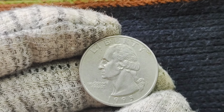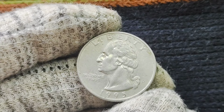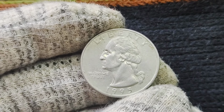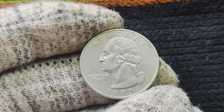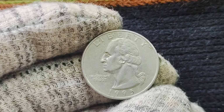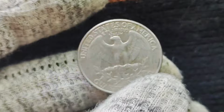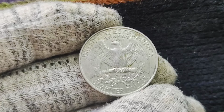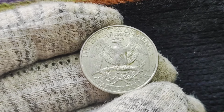Remember, coin collecting is not just about rare finds like these. It's also about enjoying the history behind each coin, learning about the intricate details, and sharing that passion with others. Whether you're a seasoned collector or just starting out, every coin has a story to tell, and who knows? You might just have a valuable piece of history in your collection.